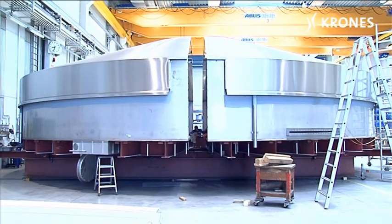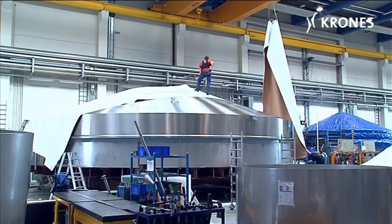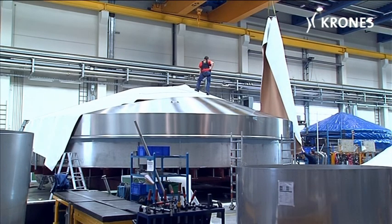An optimally coordinated process and good cooperation in all the specialist departments involved enabled the extremely tight delivery deadlines to be met. After final acceptance testing, the vessel is cut into pieces again and packed. Now it is ready for its long journey to Brazil.